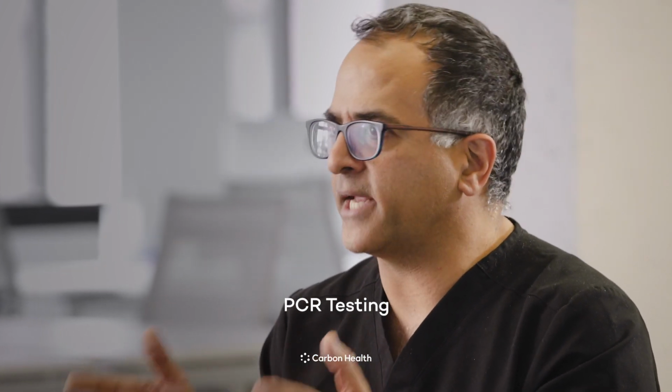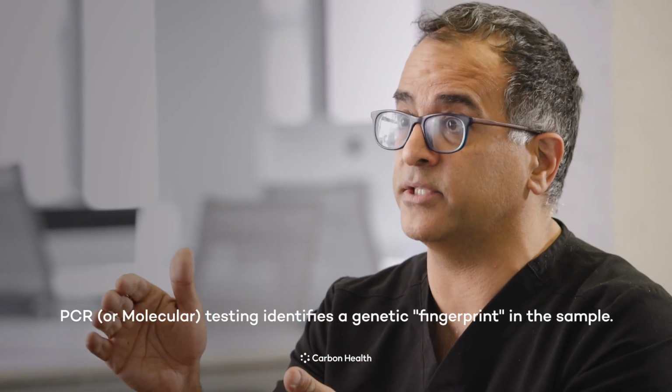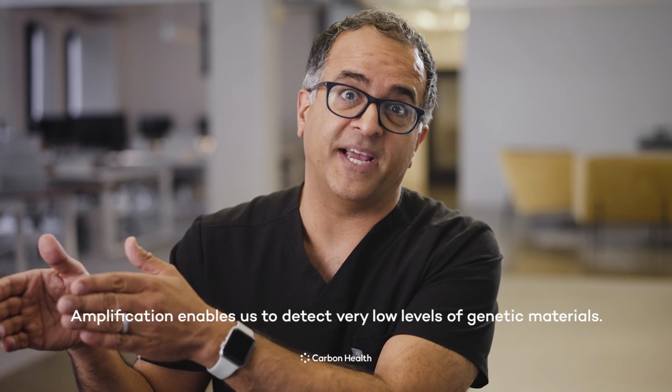So PCR testing, or molecular testing, is a method where we can test for actual genetic material in a sample and look for specific nucleotides, or basically a fingerprint, that will allow us to identify if a genetic code is present in that sample. In the setting of COVID-19 testing, that means that we're taking actual RNA sequences from the COVID-19 virus and looking specifically for those. And during the test process, we amplify that genetic material and signal so we can detect very low levels of the genetic material in the sample and determine if that test result is a positive or a negative.